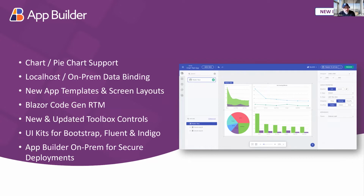And then the charting itself will be easier to use inside of App Builder. And of course, that's a big release for us here. A big announcement is that we have charting support now in App Builder. We did not have this previously, which is really slick. So you can add any of the business charts, like 10 or 12 charts, pie charts, and then we're just going to continue to add more charts, but super easy to use.